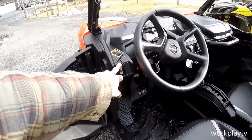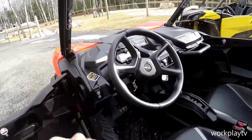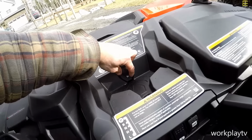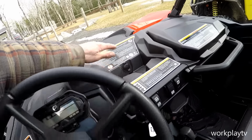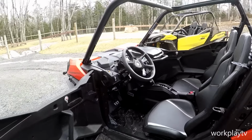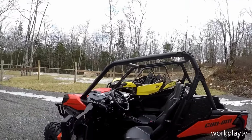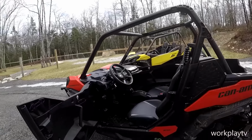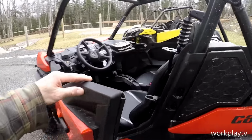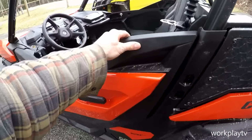Obviously high beam and low beam switch here. All your digital displays are up here: speedometer, tachometer, time, your clock, all that sort of stuff. You've got your 12 volt plug right here for any accessories you want to put on. We don't have anything in here yet. What we're looking at definitely is going to be the roof. It's going to be the first thing we get on here. And then we're looking at a windshield, probably maybe a two-piece windshield, but at least a half windshield. When you close the doors, very nice feeling. They're not going anywhere, nice and tight.